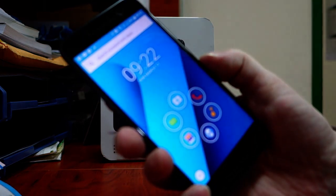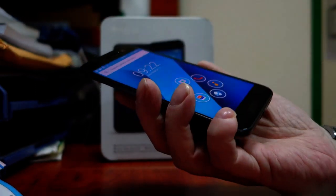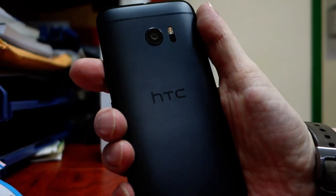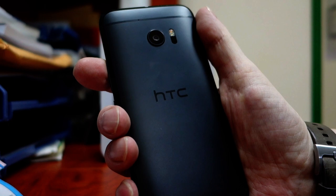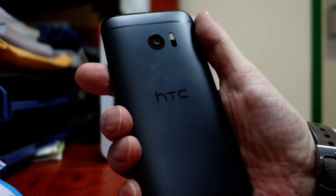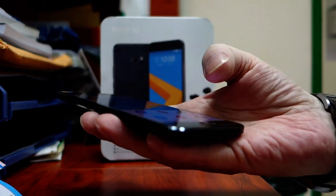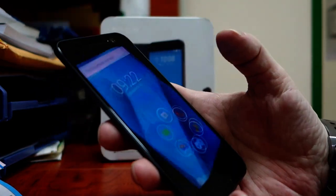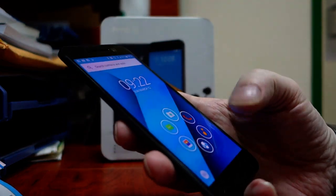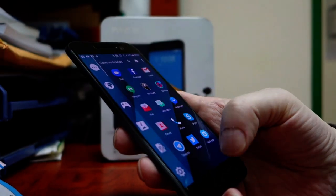The front camera is 5 megapixel with optical image stabilization, cool. The rear camera is a 12 megapixel UltraPixel with optical image stabilization and some kind of laser thing for focusing. I found it to be excellent. Shooting some videos on it, I thought it was excellent as well.